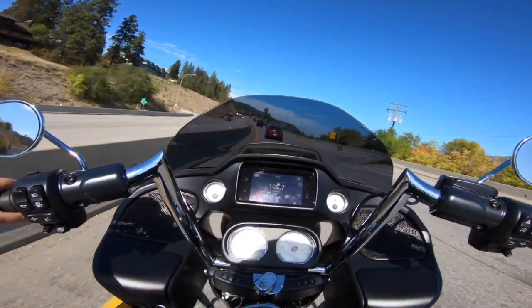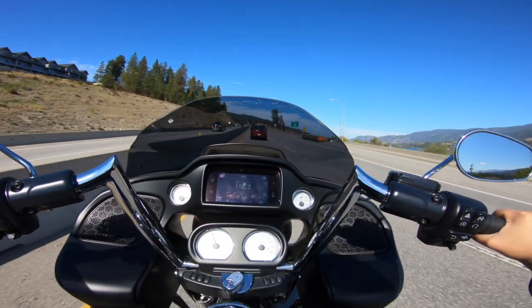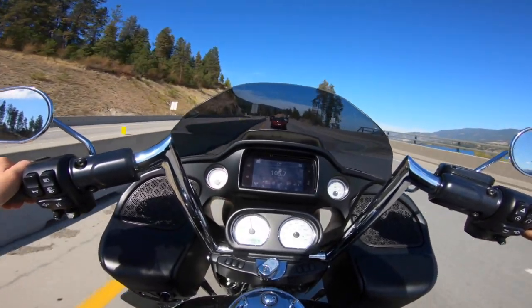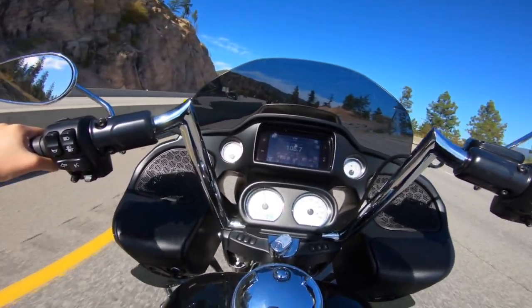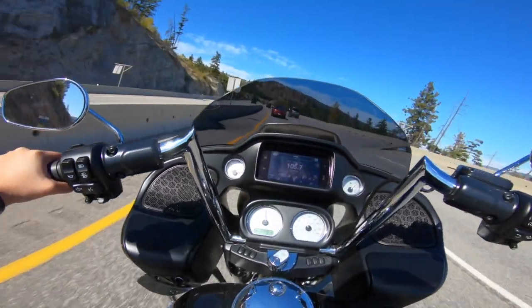As mentioned before, the handlebars are a little bit higher. So I can definitely feel it in the shoulders, but it's still very comfortable. I sit so nice upright. And the floorboards are positioned perfectly.